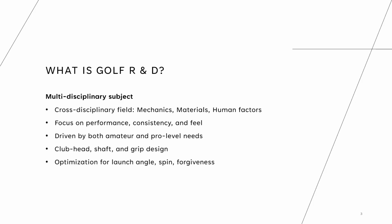So what is golf R&D? Golf R&D is a multidisciplinary field. It sits at an intersection between mechanics, material science, biomechanics, and human-centered design. Whether we're talking about optimizing a putter to achieve the most forgiveness, tuning the launch angle of a driver, or adjusting shaft stiffness, the goal is always the same, right? Performance, consistency, and feel. This kind of research is driven not just by the elite athletes, the professional golfers, but by everyday players. Since such a majority of the game is taken up by amateurs, it's those players trying to get better gear that can really help enhance this game.